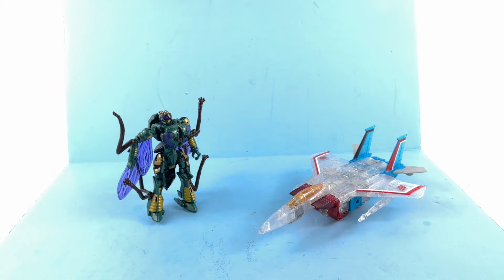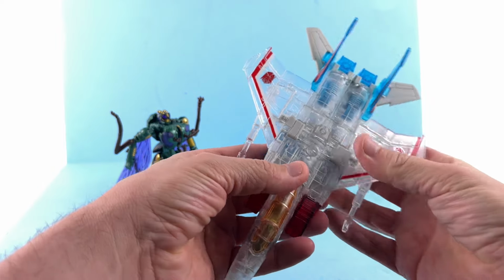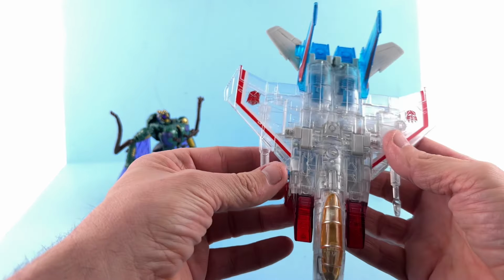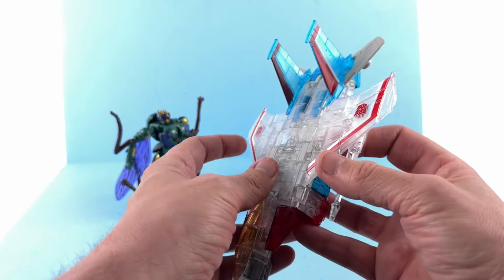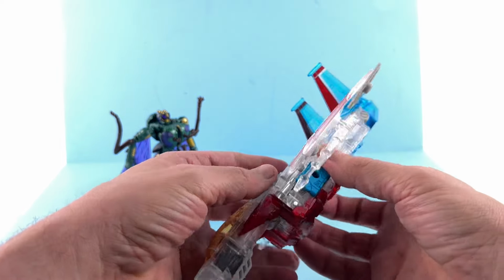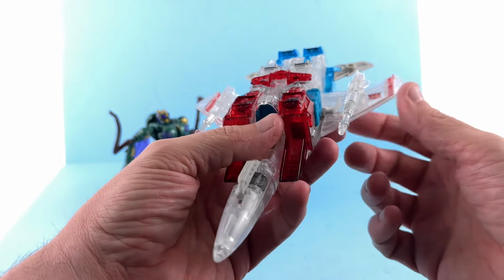What I wanted this set for was truthfully for Ghost Starscream here, which is a semi-transparent representation of Starscream. It's not fully transparent. There are some bits on here, like for example, these back wings are still a solid color. A lot of the joints are still solid colors. His forearms are a solid color.